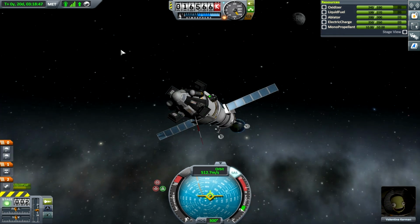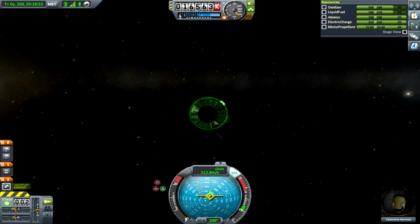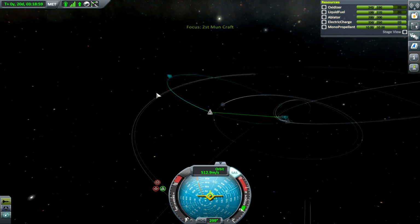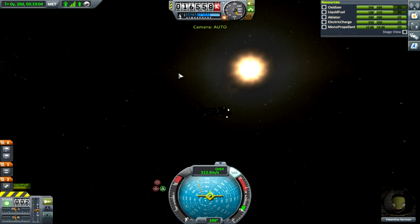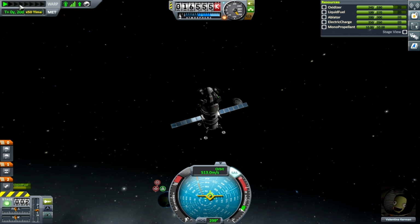You only have the drogue chute, which is just not strong enough. Look at that thing. We are coming back from Minmus, but while doing so, where even is Minmus? It must be so far away. Yeah, there it is. We're coming back from Minmus and going beneath the moon. That's pretty impressive. Alright, so I did a quick save.